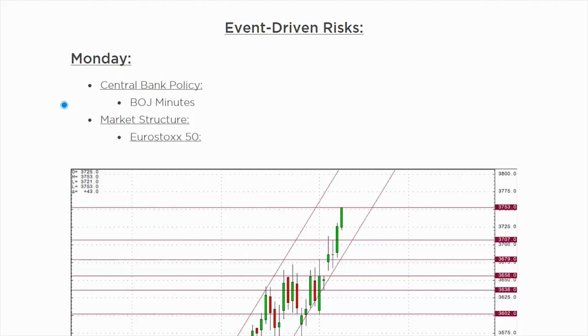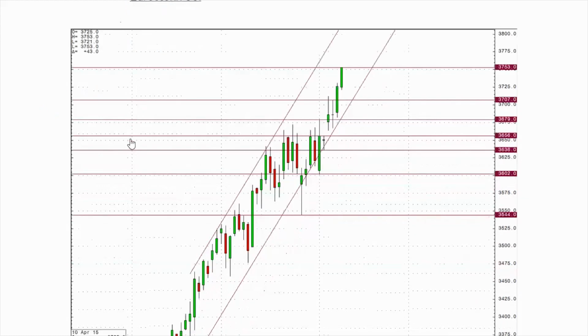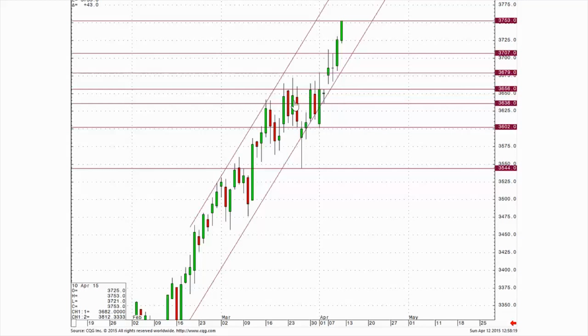I'm going to go straight into some of the market structures because there's not really much with regards to data. If we take a look first of all at the Eurostoxx 50 and how that's panning out at the minute, we've seen a breakout this week of that very large congestion zone we were in for quite a bit at the back end of March.